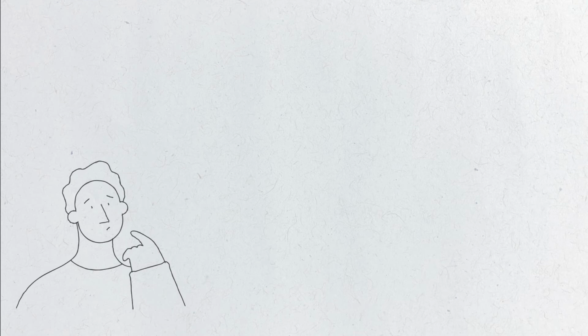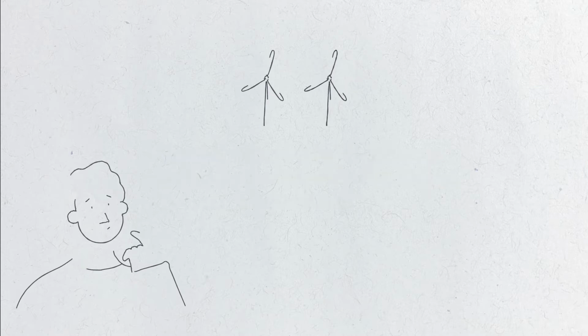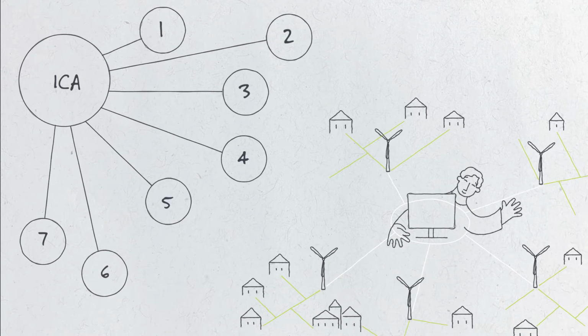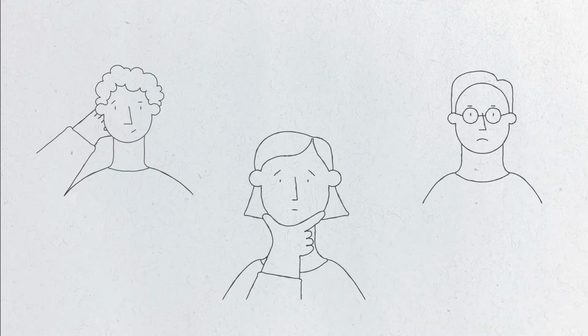This is how I tell the story. I often get the question, Jan, what is actually the difference between a cooperative and a commercial wind turbine? And then I start telling them about the ICA definition with its 7 cooperative principles, and about the importance of autonomy and ownership under democratic control, and about energy sharing and added value creation and fighting energy poverty. But after a few minutes, you notice that people drop out.